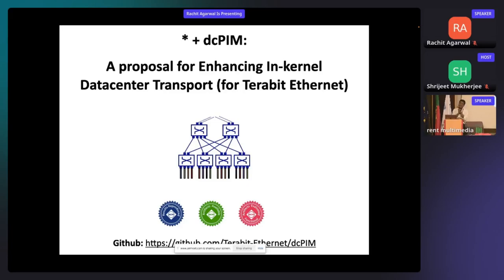So let me tell you a little bit of the history of this project. The year was 2014. The university was UC Berkeley. Scott Shenker, some of you may know, and Ion Stoica, Sylvia Ratnasamy, and I were sitting in a room trying to understand why everybody's complaining about transport protocols.